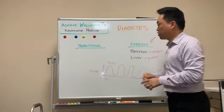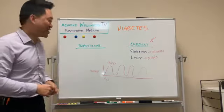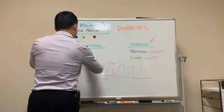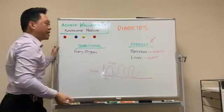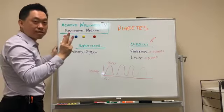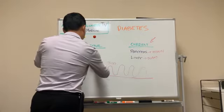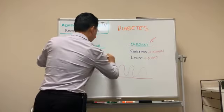So what's the traditional way? The traditional way, as in traditional Chinese medicine, which is what we practice here at Achieve Integrative Health, is that every organ can affect your blood sugar, not just these two. So in this situation, for this patient right here, the three main organs that we focused on were her heart, her lungs, and her adrenals. They were all fatigued, okay?